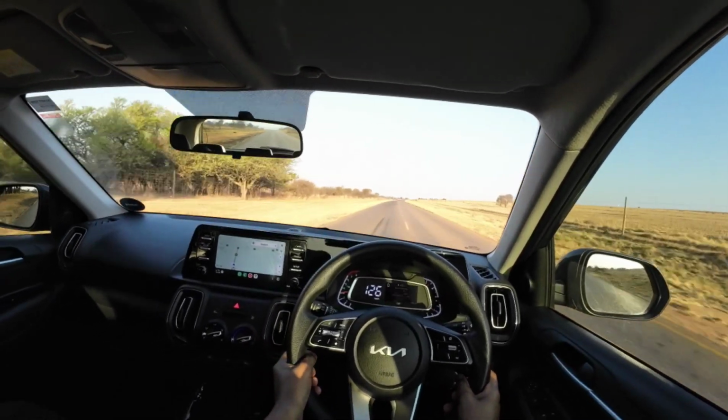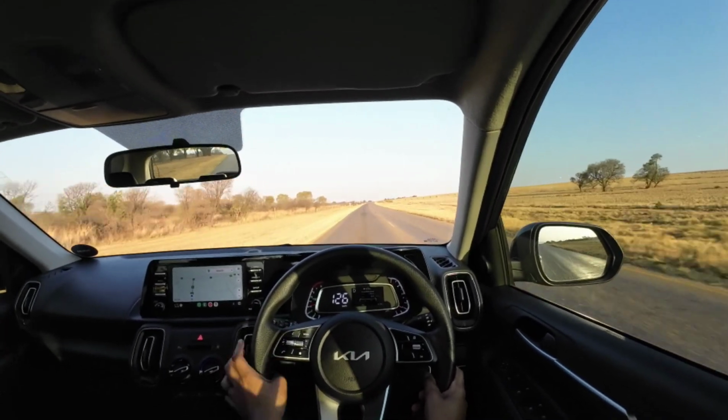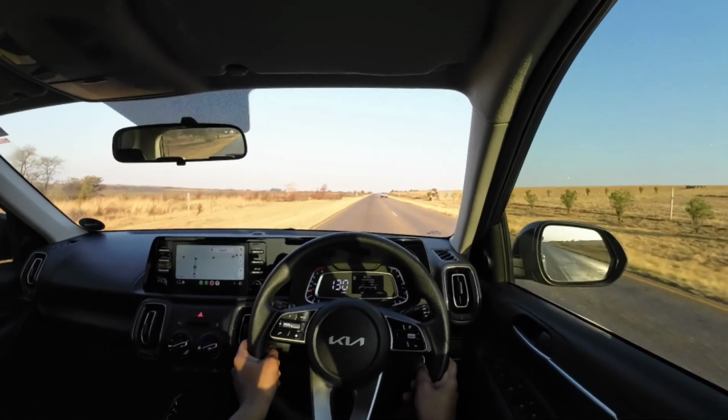So the market has changed, and I think what's on offer here, honestly, at 391,000, it does fall short. It does really fall short, and yeah, I think Kia needs to consider that.